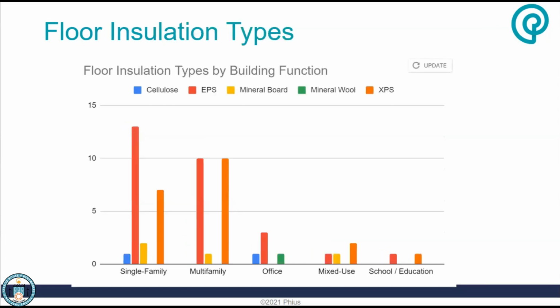So again, EPS and XPS are the most commonly used materials for floor insulation. There's a few projects in the office category that use mineral wool as their continuous insulation below the slab. And it's not mineral wool, actually, in this case, sorry. Two offices use mineral wool, which were above a suspended floor again.